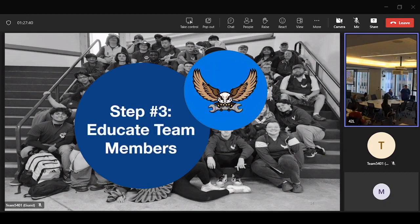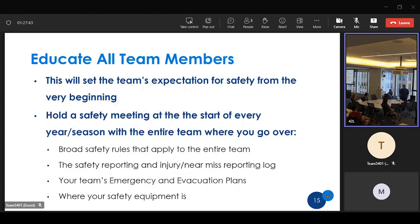So the third step is educating your team members. This sets expectations for your incoming and your returning team members on what they should expect on safety and how high a regard we hold it. We hold a safety meeting at the start of every year or season where the entire team will go over the broad safety rules that apply to the entire team, safety reporting and injury or near miss logs, your team's emergency and evacuation plans, and where all of your safety equipment is stored. We keep it in a couple of different locations for ease of access for our different sub-teams.